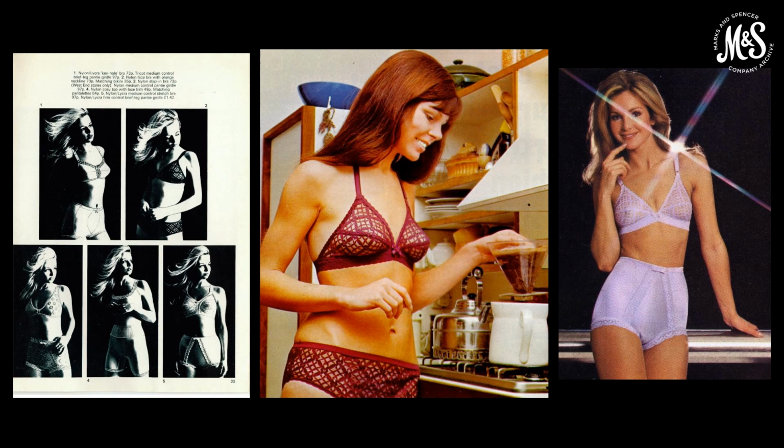And now just a brief mention of lingerie in the 1970s. So we saw a return to a more natural shape for lingerie compared to previous decades, both in terms of bras and knickers with little or no support, though that's not to say that we weren't still selling a lot of panty girdles. The lace bra that you can see here in the middle was introduced in 1971, cost 73p.